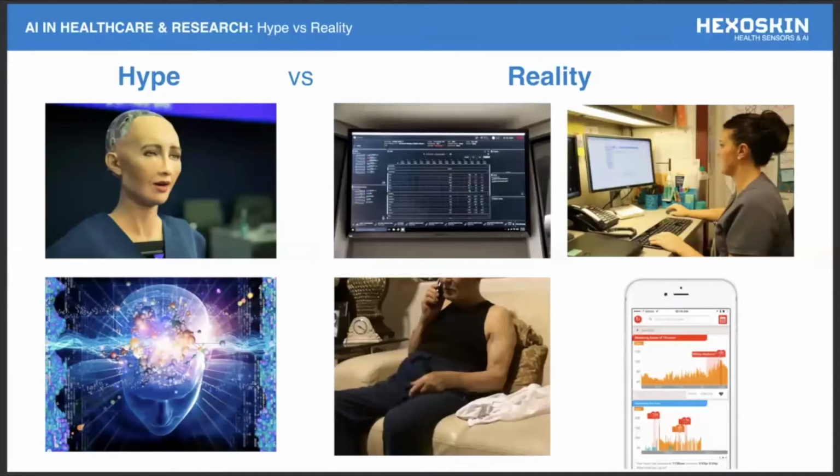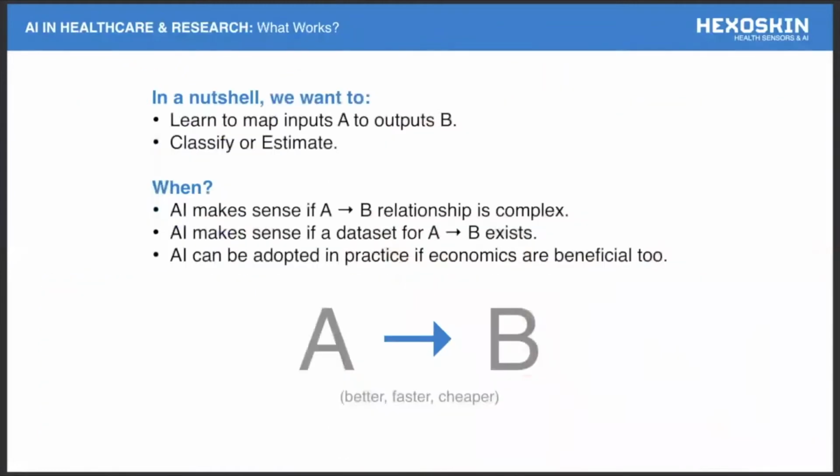In reality, AI software from the point of view of the user is just regular software with the same kind of user interface and user experience challenges. And in reality, AI needs to be a lot more than a formula. It's a product that needs to fit in an existing workflow or a new workflow. In a nutshell, what we want to do in most AI projects is to learn to map inputs A to outputs B, to map data and symptoms to diagnosis, treatment, or further testing. We want to learn to automatically classify or estimate things.